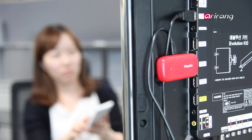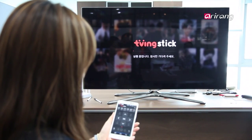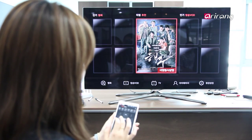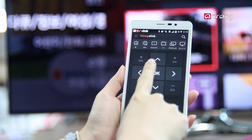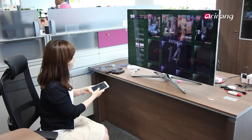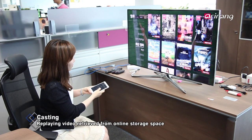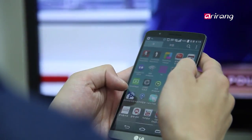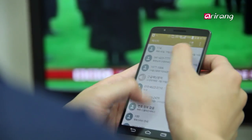The smartphone is linked to the television via Wi-Fi or Bluetooth when the TVing stick is plugged into the television. Because the smartphone doesn't take the mirroring method to display its image as is on the TV monitor, but uses a casting method by retrieving videos online from storage, viewers can use a smartphone for another task while watching television.